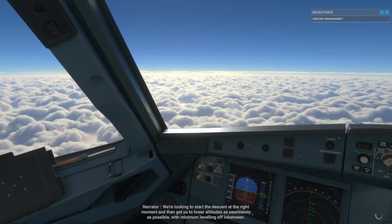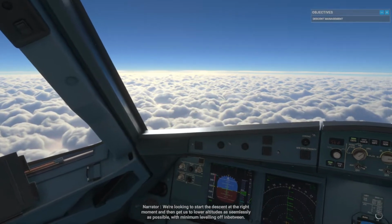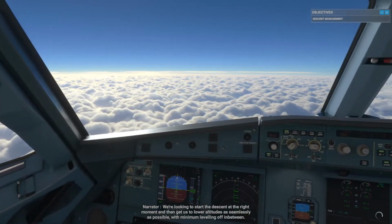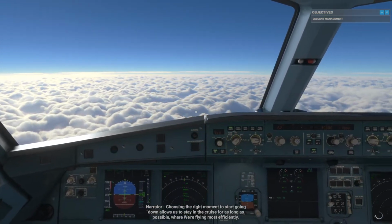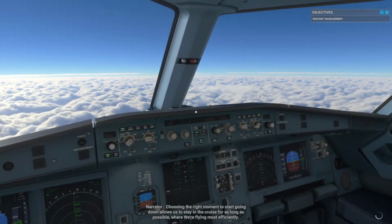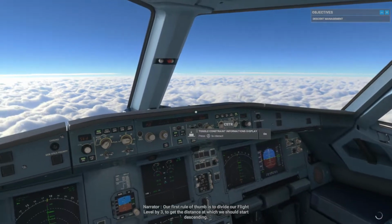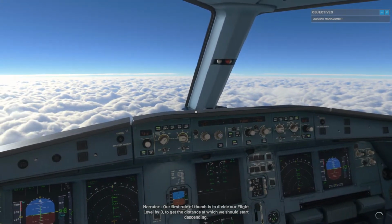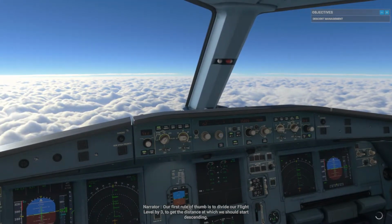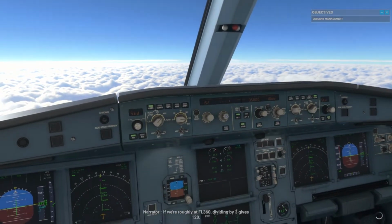We're looking to start the descent at the right moment and then get us to lower altitudes as seamlessly as possible, with minimum levelling off in between. Choosing the right moment to start going down allows us to stay in the cruise for as long as possible, where we're flying most efficiently. Our first rule of thumb is to divide our flight level by 3 to get the distance at which we should start descending.